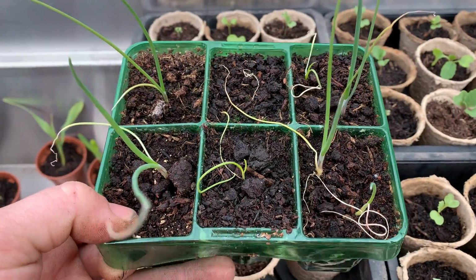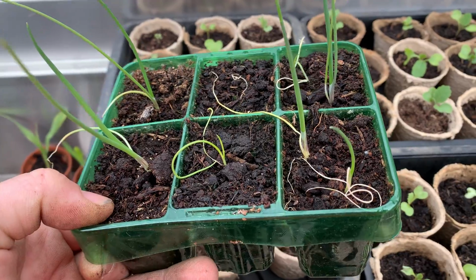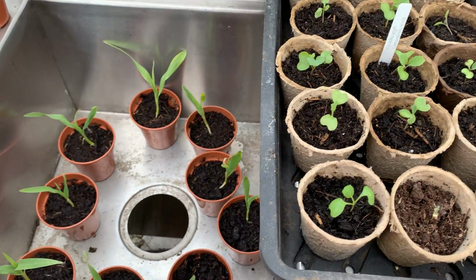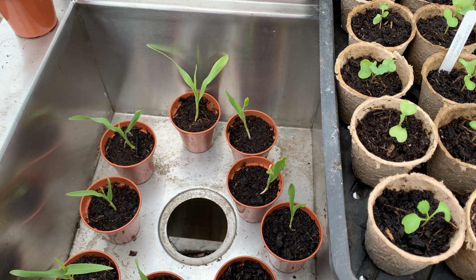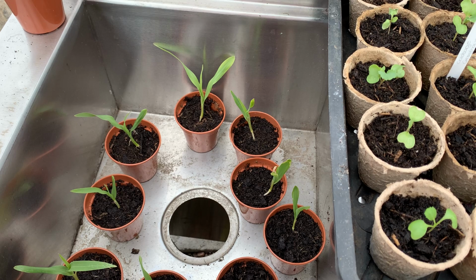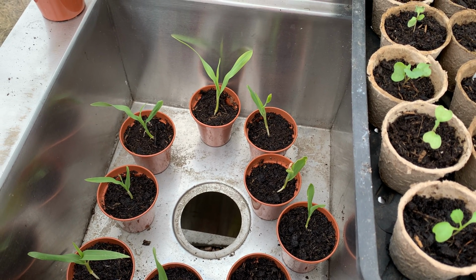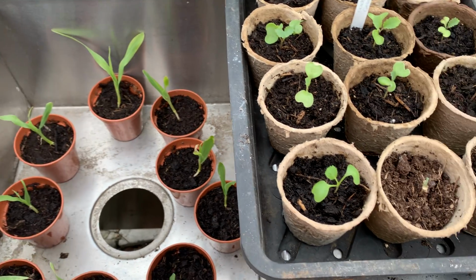Some more leeks, onions I mean. And these are the red onions. The sweet corn, it's looking not too bad. I don't know what's going on with it. I don't know if it's the compost or it's the weather. I think it's just due to the weather.